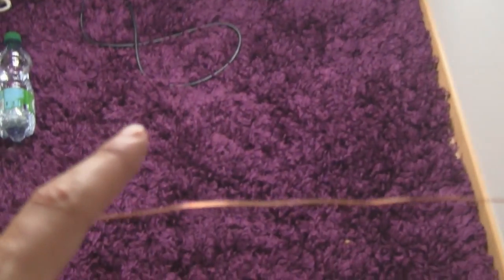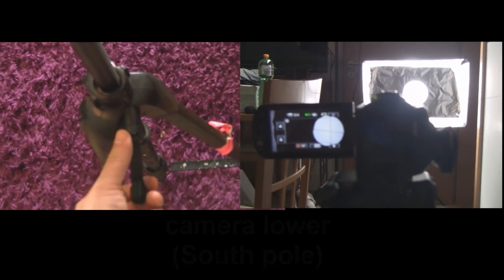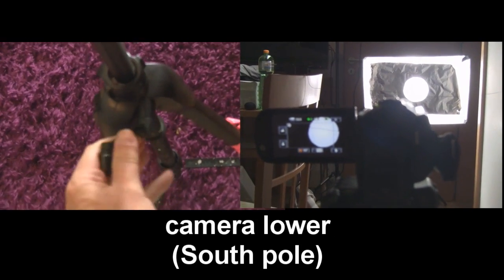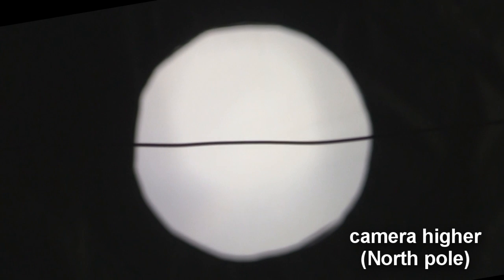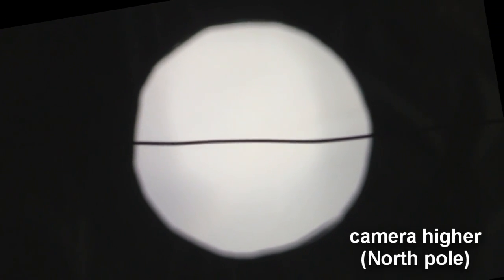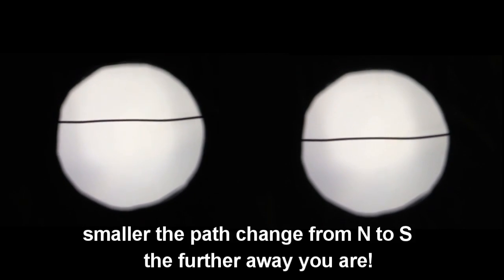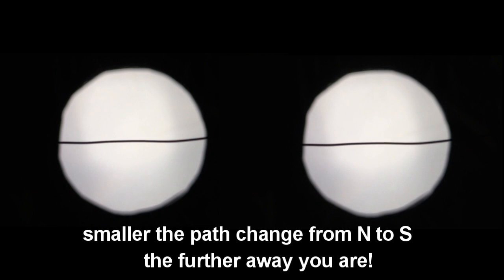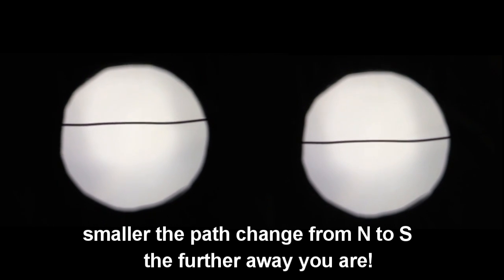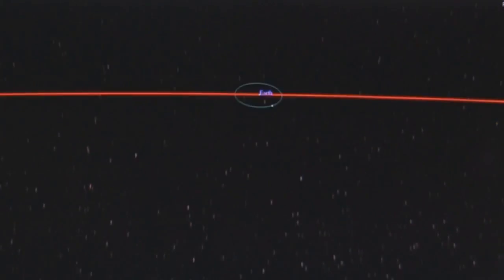Look, here's a little mock-up with the relative distances. In the first instance, I'm on the North Pole, and in the second instance, on the South Pole. And from the different apparent paths, you can work out how big the sun is and how far away from it you are. So if I double the distances of everything here and zoom the camera in a bit to keep the apparent size of the sun the same, you can see that the path difference between the North Pole and the South Pole is different. And that's how you can calculate the distance of the Earth to the sun.